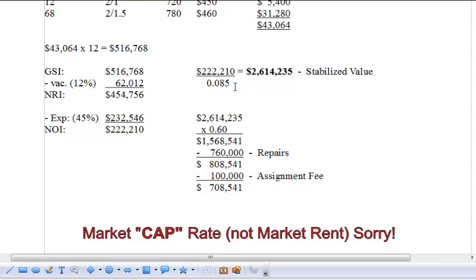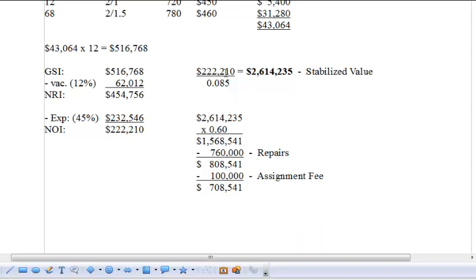NOI. We'll use that as our market rent to divide into our NOI. So the NOI of 222,210 divided by 8.5% gives us a stabilized value of 2,614,235. So this is going to be our future retail value that we use, what the property is going to be worth after it's been turned around, fixed up, repaired, leased up, and is operating at its peak level of performance. This is what the value will be.